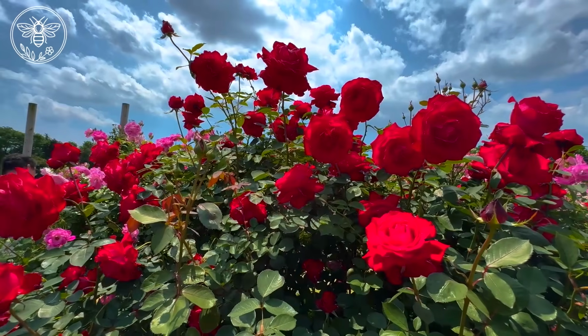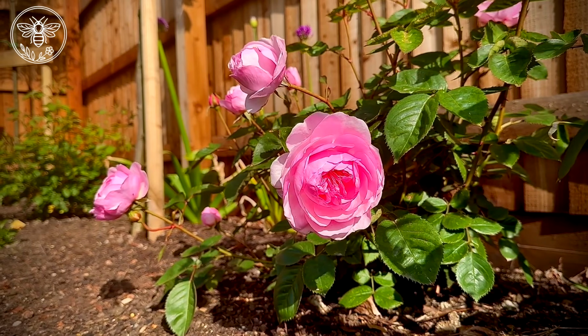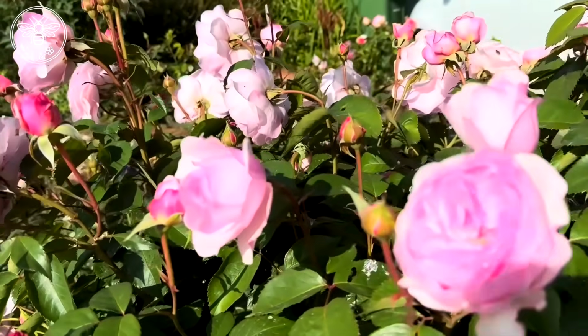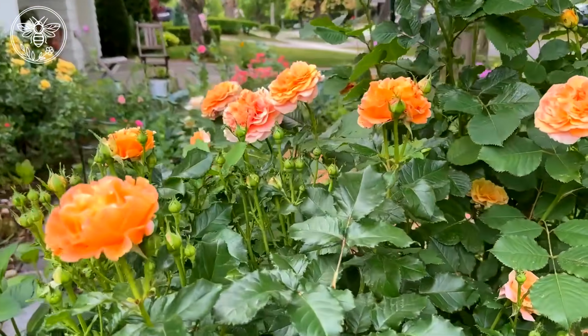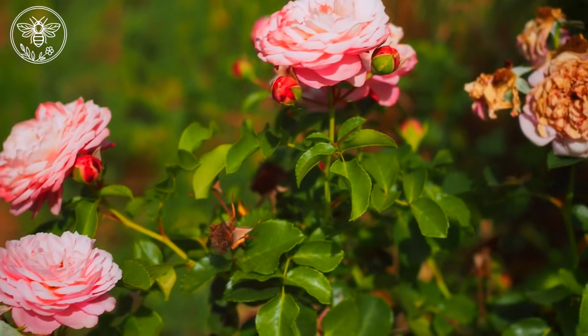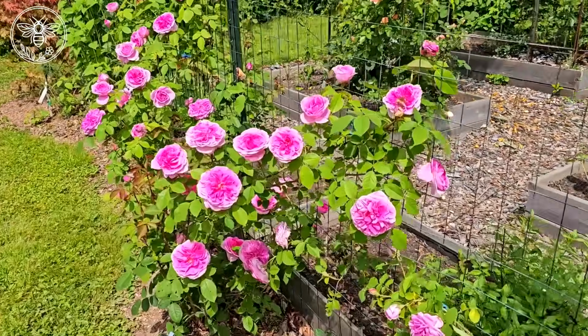So, what actually decides it while it's still open? Two things. First, genetics. The variety you bought sets the ceiling, the maximum possible petal count that rose is capable of. A variety bred for 100 petals can hit 100. A simpler variety bred for 20 never will, no matter what you do.